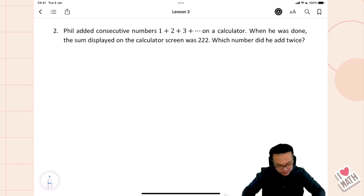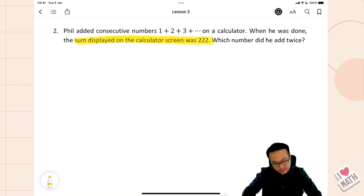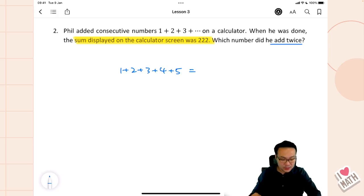But however, they told us that the total sum is 222. Which number was added twice? So students, let's take a look. 1 plus 2 plus 3 plus 4 plus 5. If I do this, what answer should I get? I should get the answer 15, right?